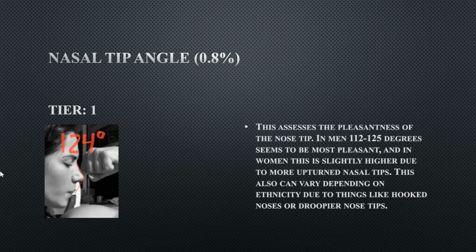And her nasal tip, this is the last measurement of the 44 measurements that I usually do, and the nasal tip is 124 degrees, and this is a perfect nasal tip angle. So she doesn't have a bulbous nasal tip or anything like that, and it's not too pointy either, it's within the middle. And women tend to have more of an upturned nose, or an upturned nasal tip, I should say, so their angles can be a little bit higher. And let me show you guys two more measurements that would not count.